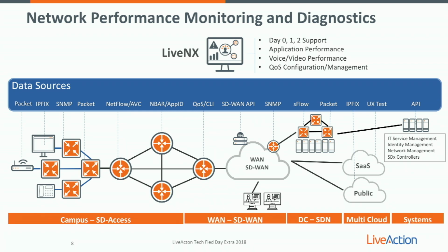We also do very in-depth NetFlow, or IPFIX. Things like Cisco AVC, we can do that. But we're also multi-vendor. If you have Palo Alto Networks, we can crack open that App-ID and see exactly what's happening there as well. We'll grab QoS and CLI information where it's necessary, but also SD-WAN API, so we can actually talk to the vManage controller and understand what the policies are and performance.